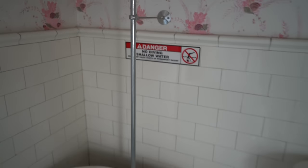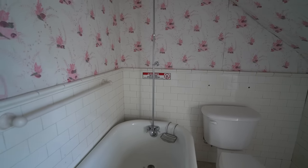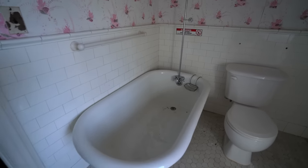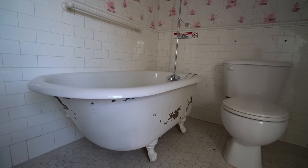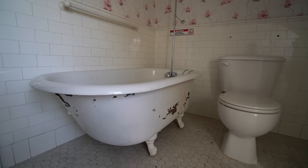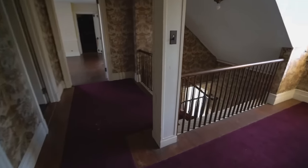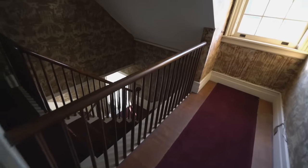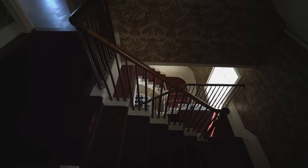At least people that lived here were kind of funny. No diving? Come on. It's pretty funny though. We have another clawfoot tub. That was pretty much the house. Let's take a look at the stairs. It's a cool view.